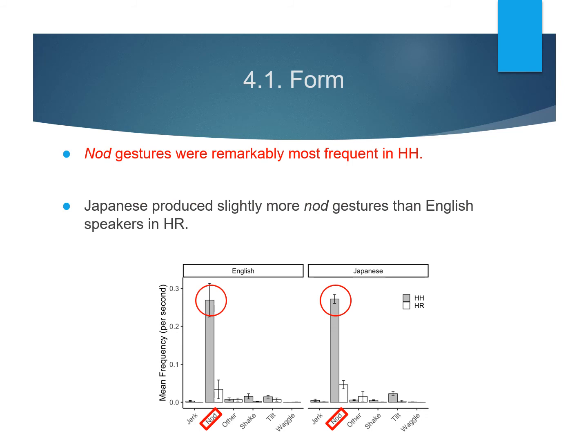Next, I'll talk about head gesture form. Nod gestures were remarkably most frequent in human to human, although Maynard 1989 showed that native Japanese speakers tend to nod more frequently than American English speakers. There was no big difference between Japanese and English in human to human. This is perhaps because not all English participants were native speakers. But Japanese produced slightly more nod gestures than English speakers in human to robot. It seems that Japanese behaved with the robot in the same way as they always do with a human partner.